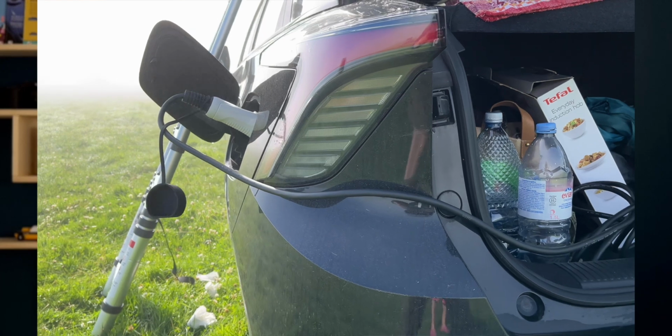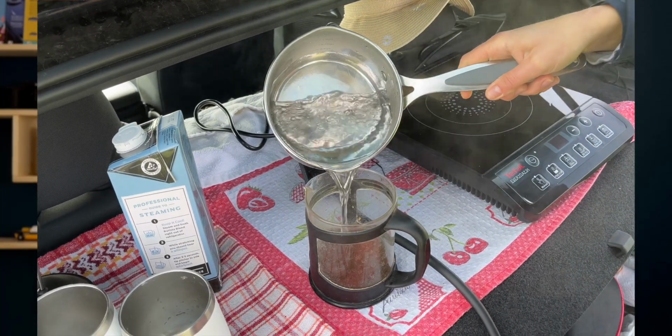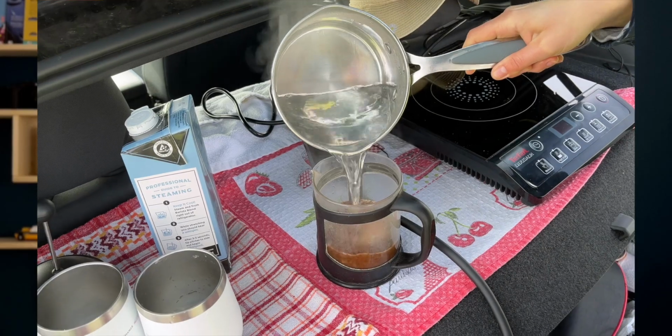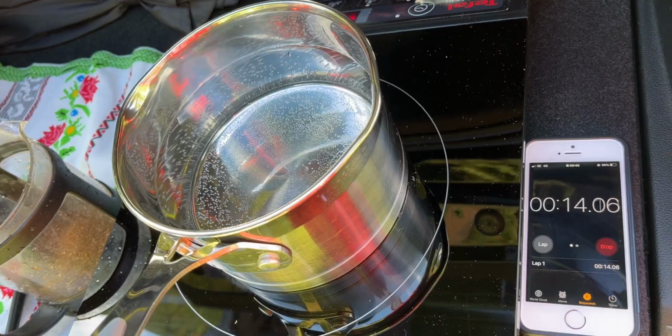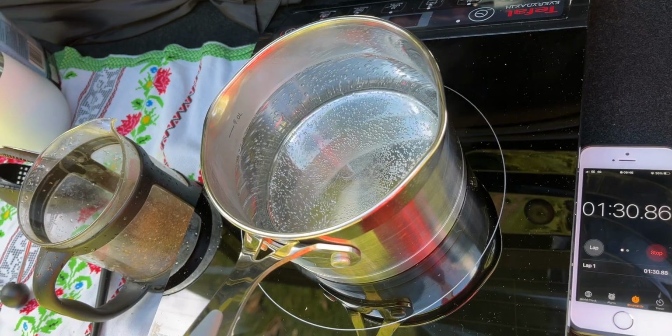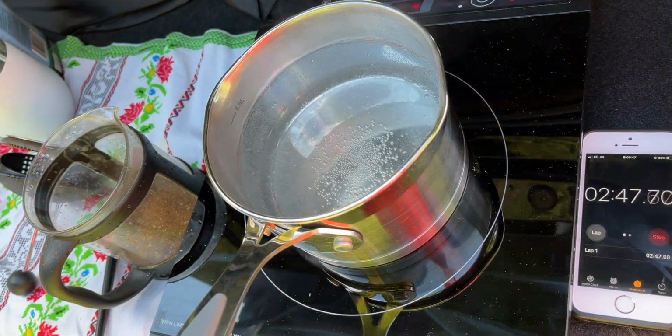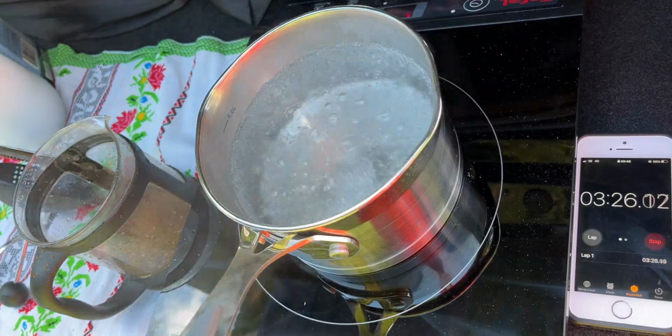One of the coolest things about this trip was using vehicle-to-load. Every morning I boiled water for my coffee using the induction hob powered by my car. It took just 3.5 minutes to boil water, and the energy use was minimal, about 350 watt hours in total for the 4 mornings.